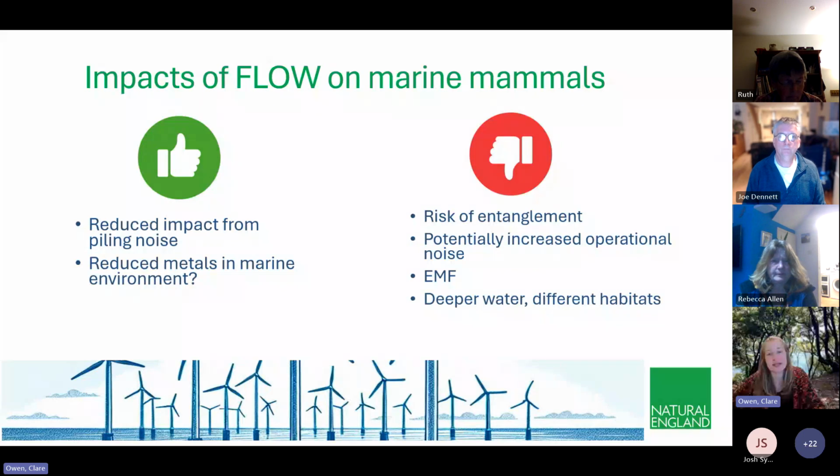So we hope that, since we have a better understanding of the impacts of offshore wind farms from the North Sea, we can ensure that these impacts are mitigated before construction begins in the Celtic Sea. We also hope to have a thorough understanding of the baseline distribution and abundance of marine mammals beforehand, so we can assess any potential impacts that happen after.